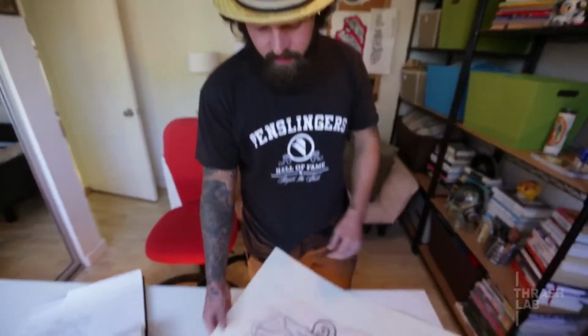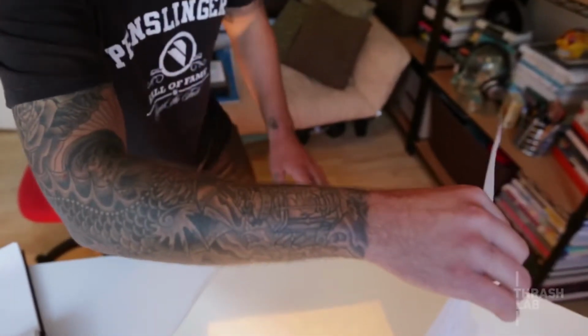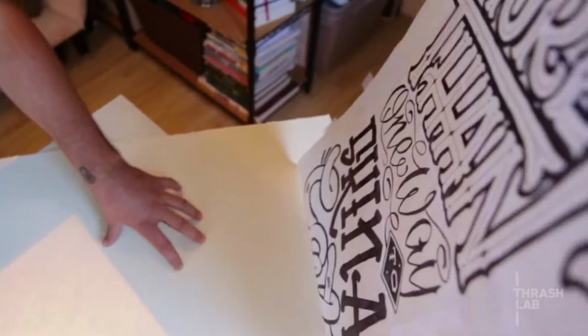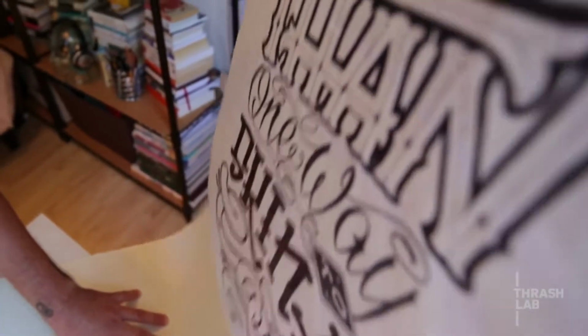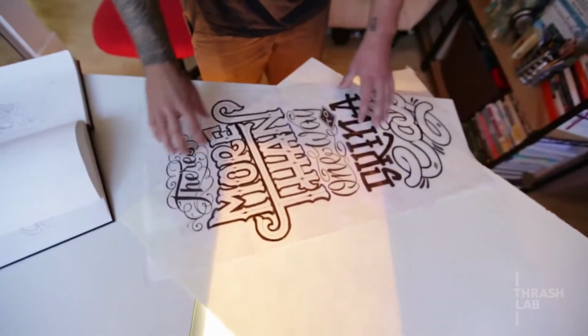So this is a piece I'm working on right now. It's a phrase that says, "There's more than one way to skin a cat." I think this is kind of my message to people, being into typography and doing custom lettering. I want people to see that there's so many different ways to write words.